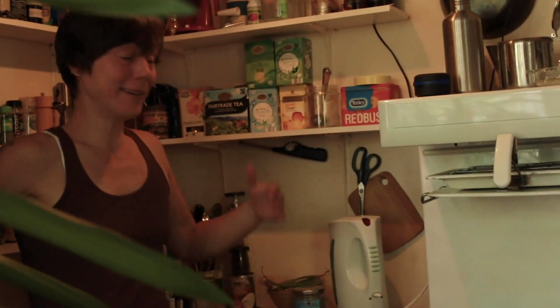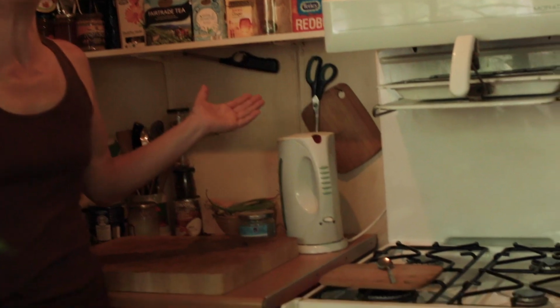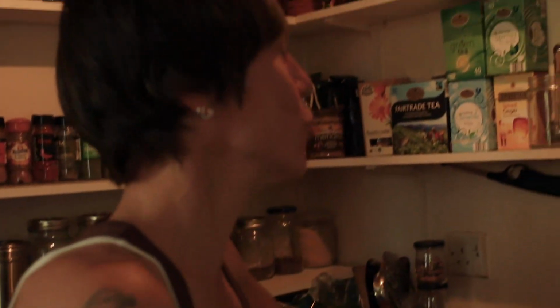Welcome to my kitchen. Mini kitchen, mini kitchenette corner. And where are the bees? What do you think? Not in the oven? No, not in the fridge. Up there. And we put the light on for you so you can actually see them.